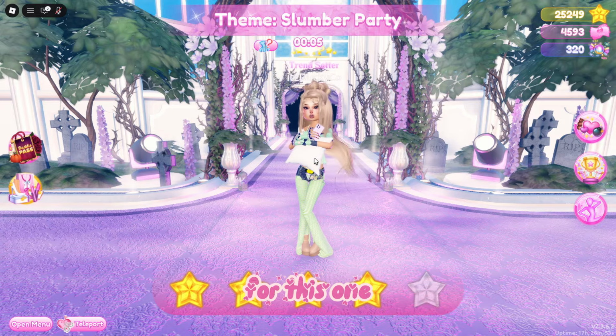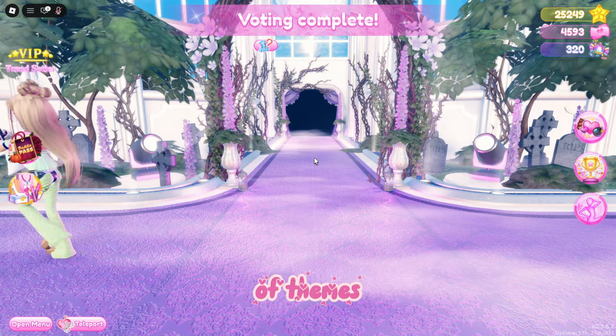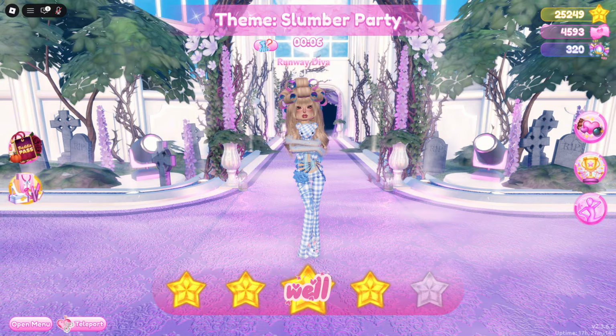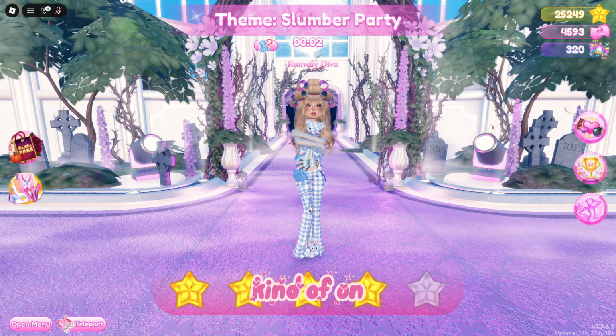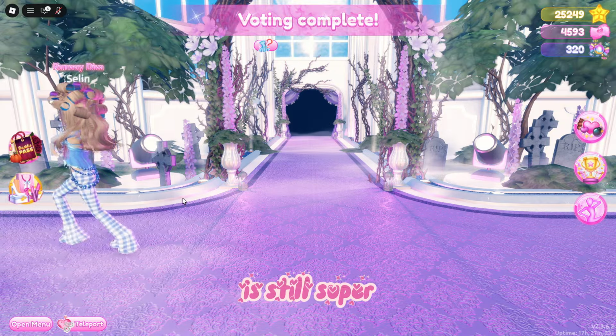Gonna go for a 4 for this one. It's something a little bit different and I really appreciate that for those kinds of themes. This one is really cute. I love the little teddy bear. Gonna go for a 4 for this one as well. I just wish we had this pattern broken up a little bit. Like we have the pattern kind of on everything. So I just wish it was broken up a tiny bit, but the outfit is still super cute.